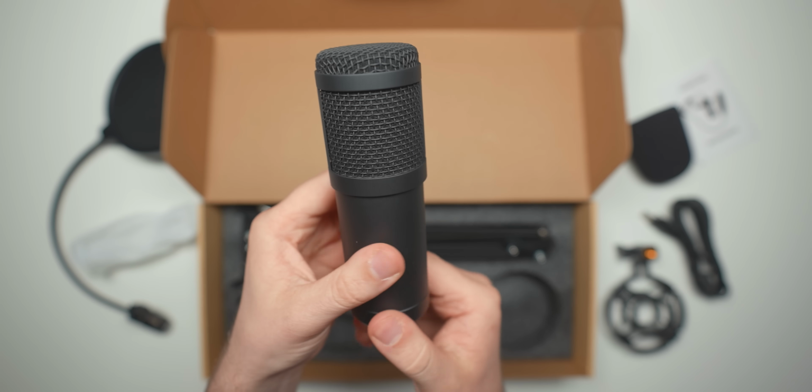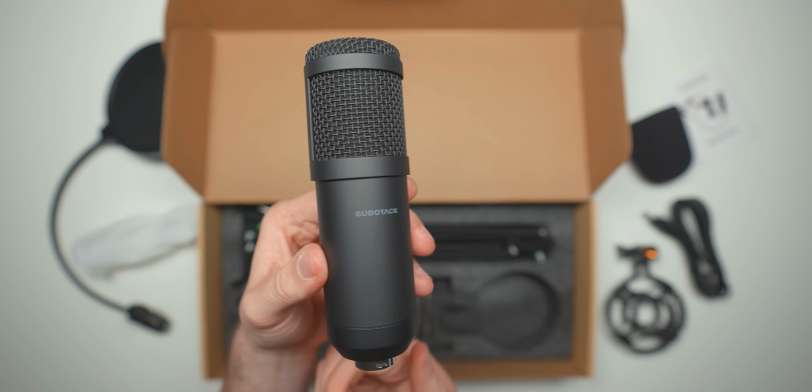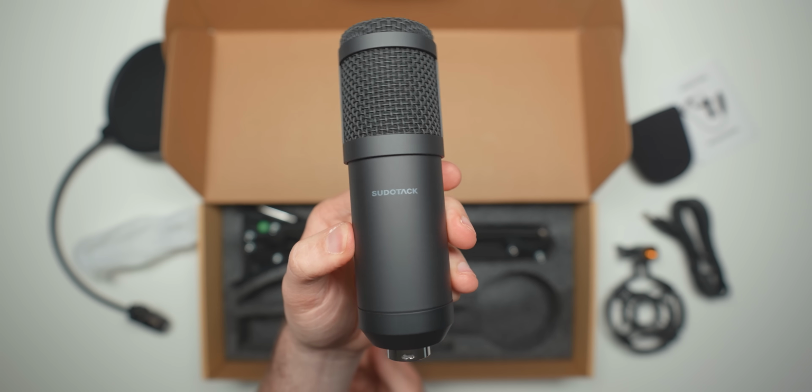And while the SUDOTACK mic does sound warmer and deeper than most of the other mics, even when they are all on a boom arm, it sounds very flat when you listen to it because it's mostly the lower sounds that are being recorded. And as soon as you start adding effects to it, it becomes even more apparent.